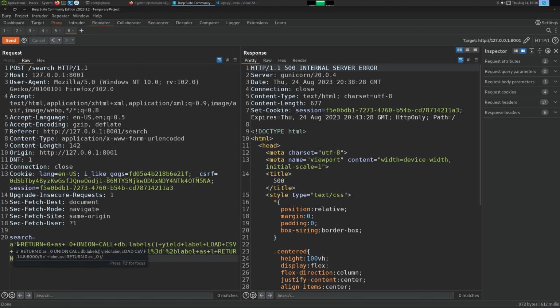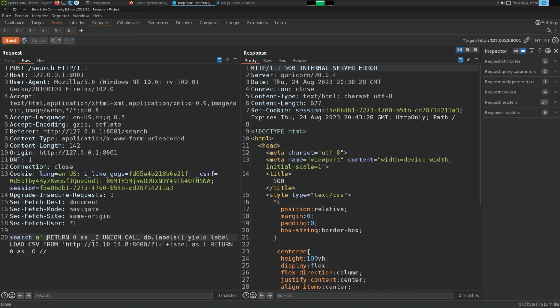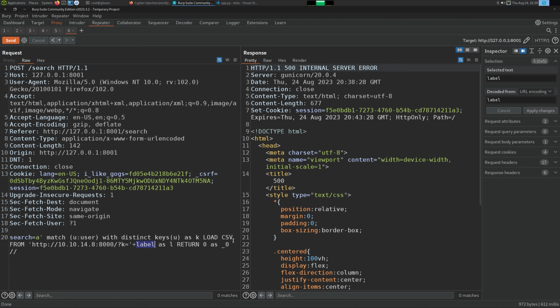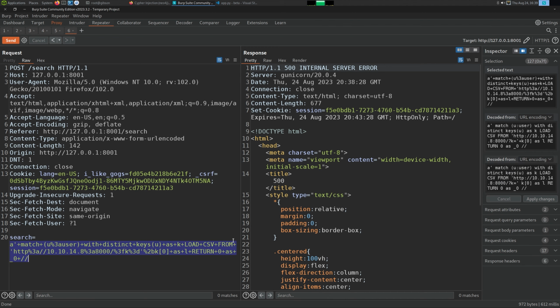So let's get information about this user table. So what we can do here is, let's see, I'm going to get rid of up to here where it says load CSV. Actually, let's Control-Shift-U and go up to this, and we're going to match the user with distinct keys U as K. And what we're going to get is each field in this, right? So what we're saying is pretty much just what is inside this user label. Load CSV, and we can change this L is K. And let's see, we just need to do the first item, K0. Let's see if this works. I'm not positive if it will.